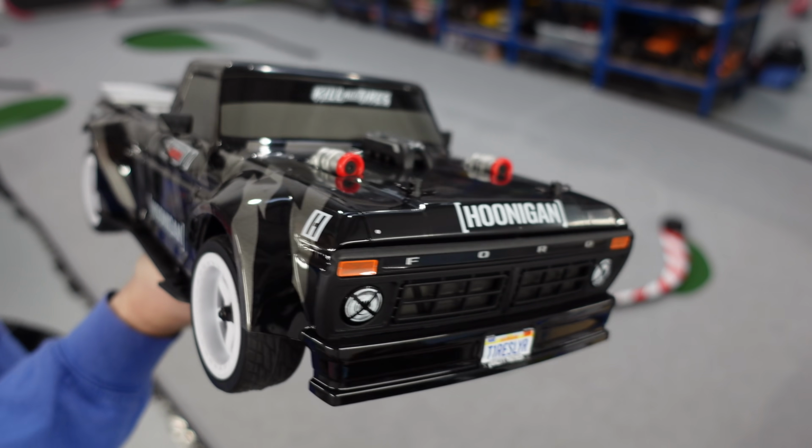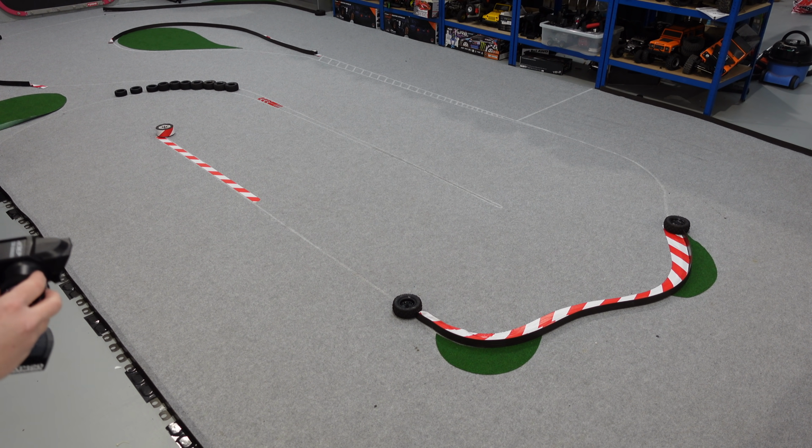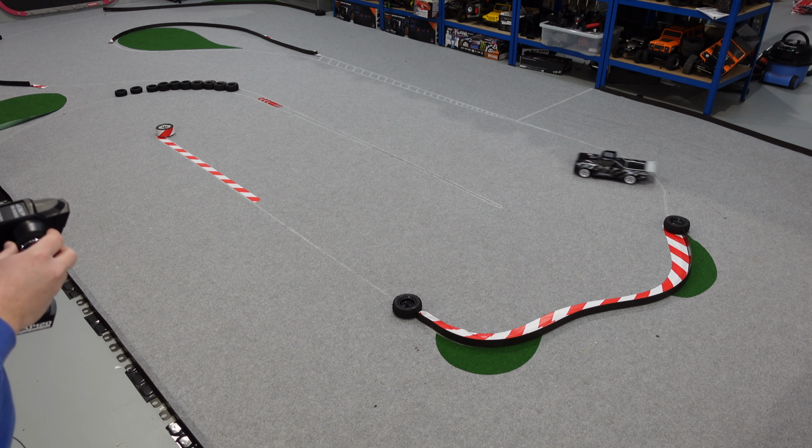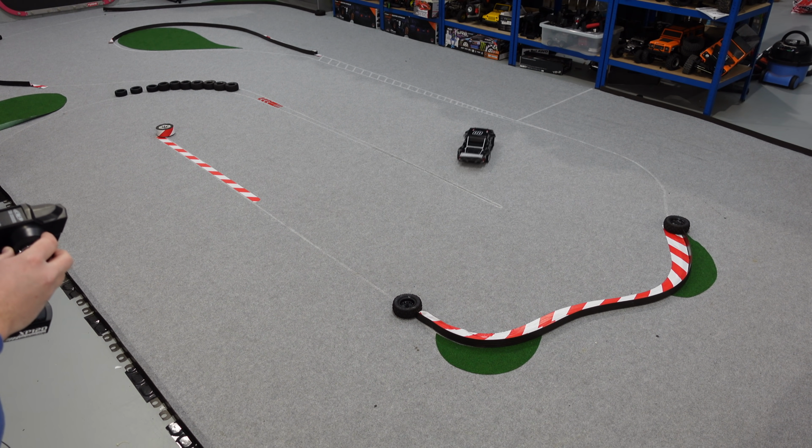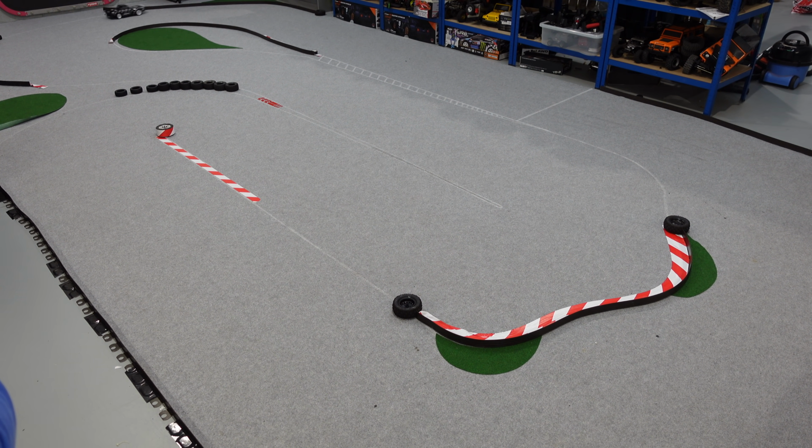Right, let's see how it gets on around the test track. Steering feels good. Oh, it's got a little bit of punch to it. Oh, nice. Very nice. Oh, this is good, guys. This is decent. Better than I thought. Oh, we need to do a lap, don't we? Should we do a lap?